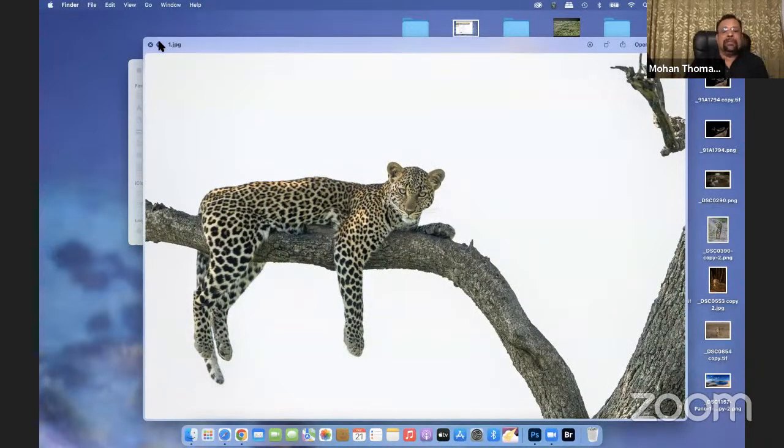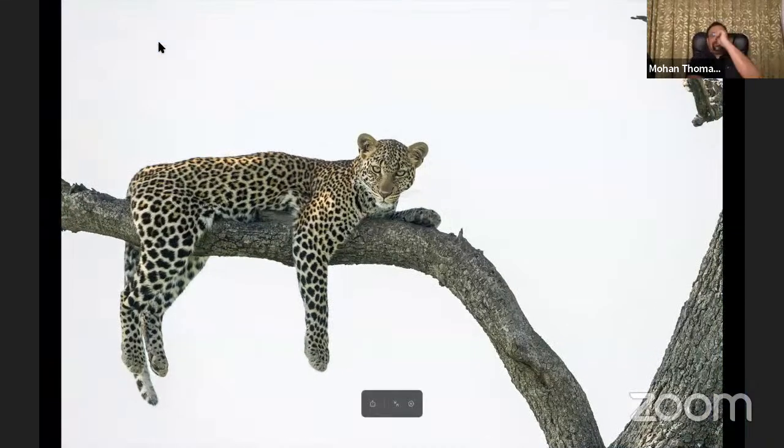So this is one leopard, which I shot at very harsh backlit. I tried overexposing one stop, two stop. Still, I couldn't get the detail on the leopard. So I had to go to spot metering and do a little bit of overexposure along with that to get the detail of this leopard. When you are using spot metering, please check your shutter speed, because when you go to spot metering, your shutter speed will drop.